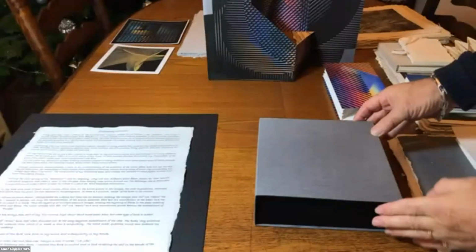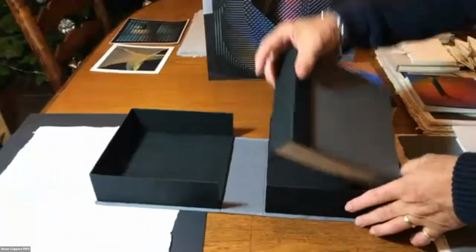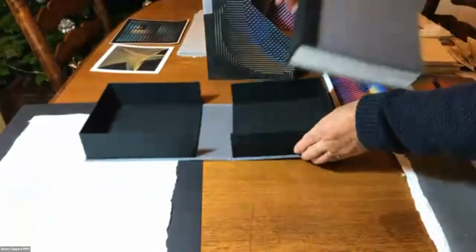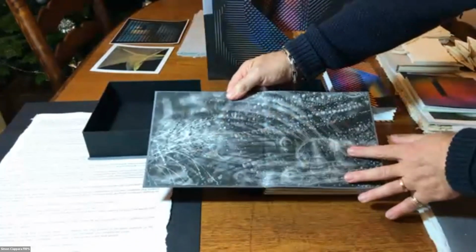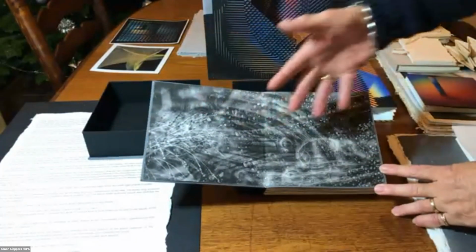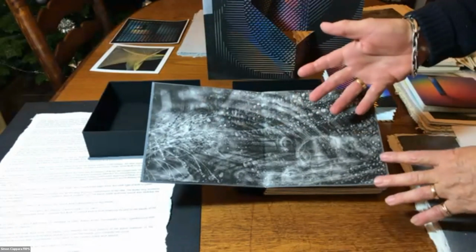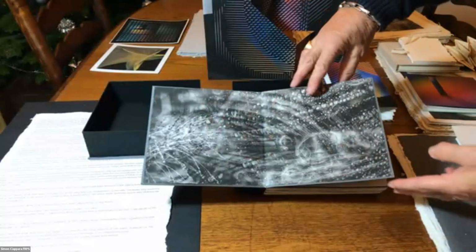So the box is called a clamshell box, and it works like that. So it has two halves and folds out. The book comprises end papers. Now these end papers are a multiple exposure shot of everything that's in the book. So all 28 images appear in the end paper.